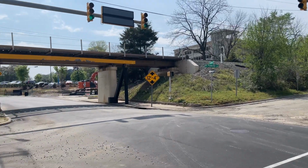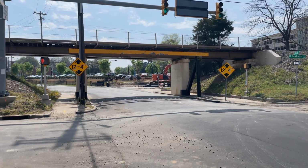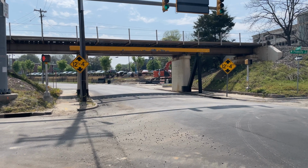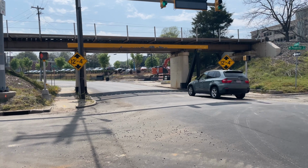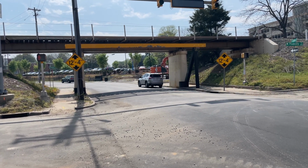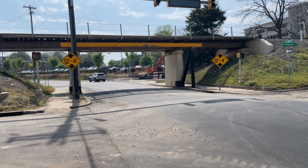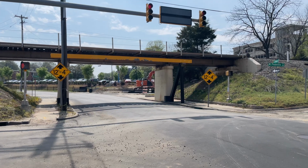This is the famous can opener bridge, where if you've been on YouTube, there's thousands of videos of trucks and buses crashing into this thing. It used to be, I think it was 11 foot 8 inches, but now it's 12 foot 4 inches. And I'll get a little closer because I'll show you where they raised the bridge up.